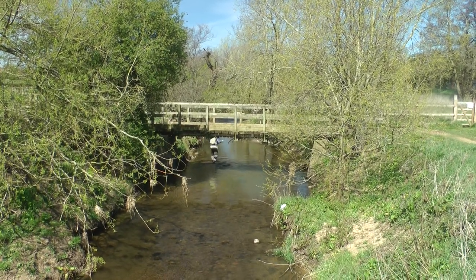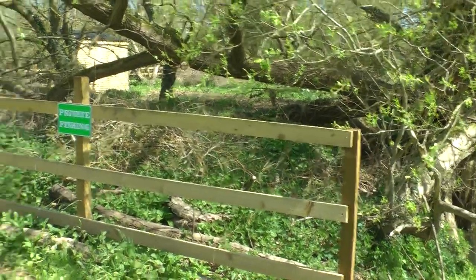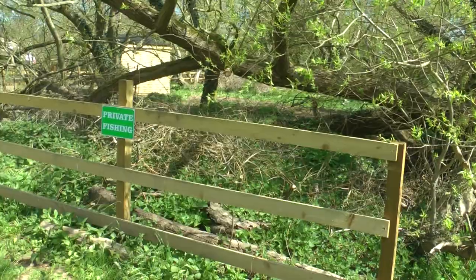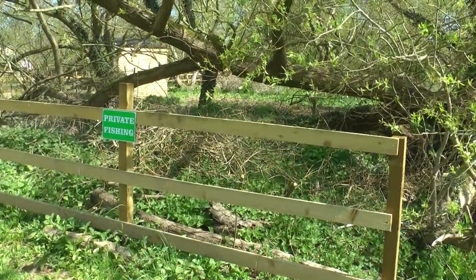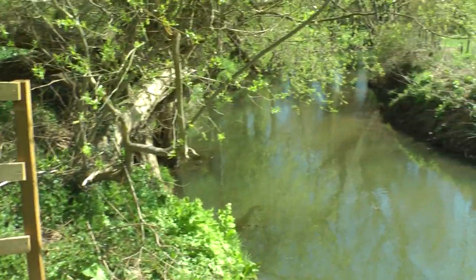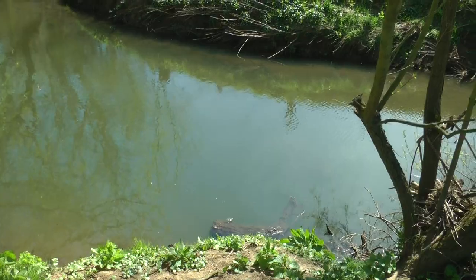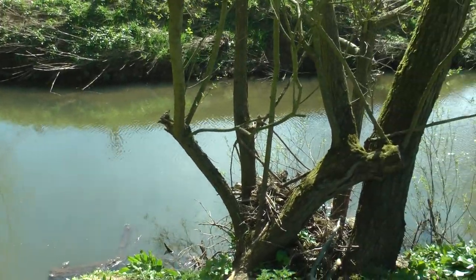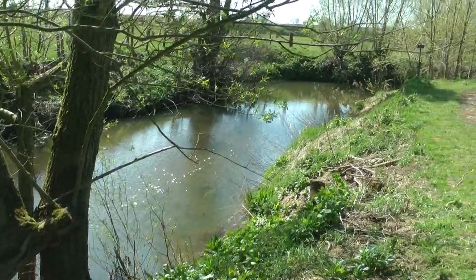It's incredibly low, the water. So this is obviously the bottom of the length, and it says after this it's private fishing. And this is Cod Beck, almost stationary. We just make our way upstream around this field.